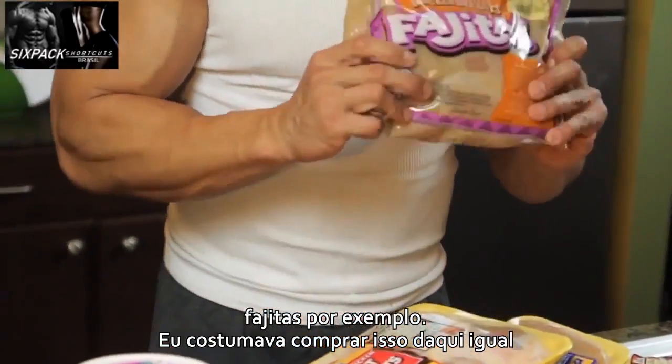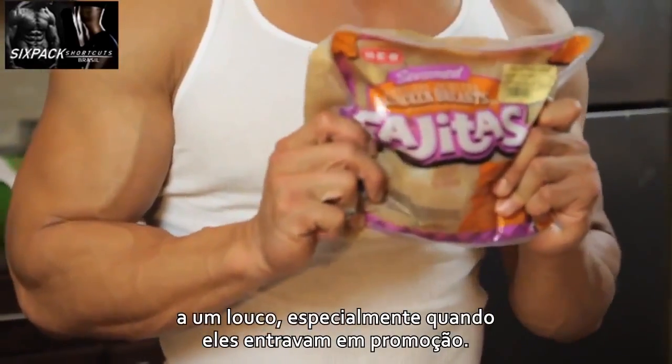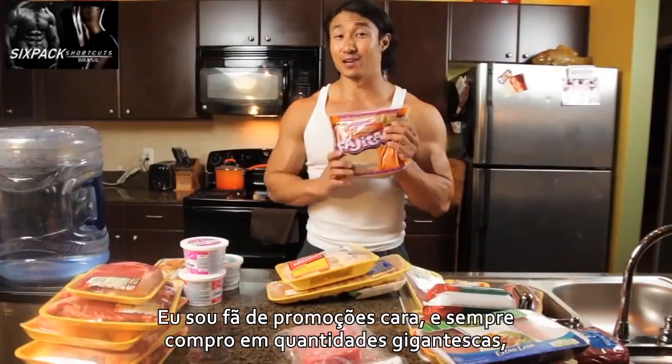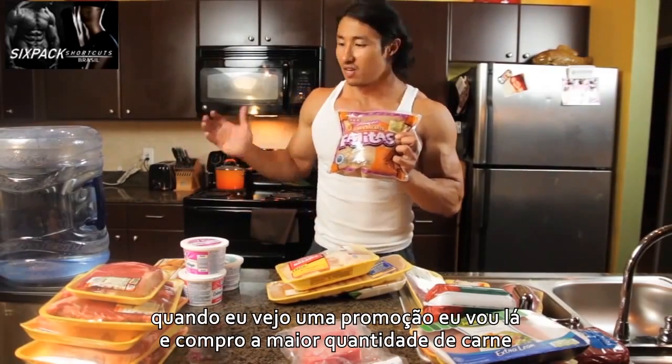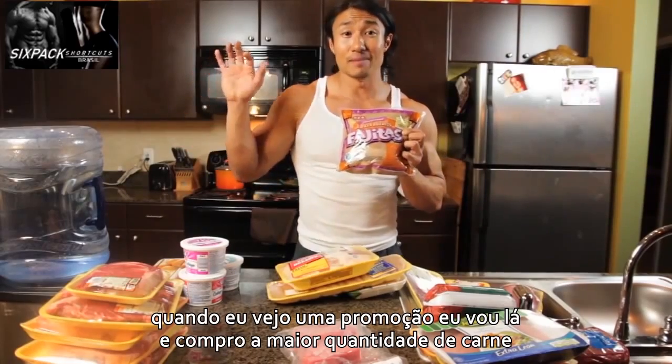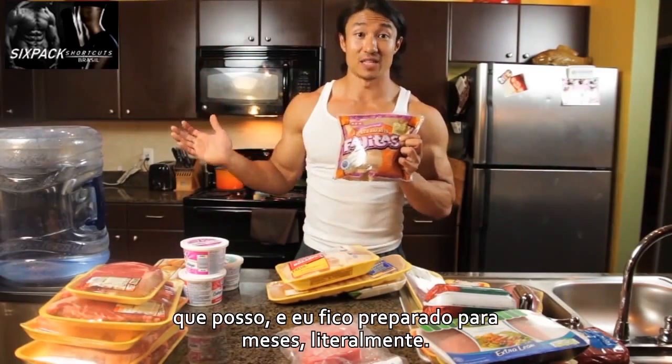Another way to get chicken breasts is getting chicken breasts that are pre-seasoned. Easy way, fajitas. I used to buy this stuff like crazy, especially when they go on sale. I'm big on sales, man. But before I buy, I just buy in bulk. Once I find a sale, I spend as much money as I can to buy the most amount of meat I can. I'm set for like months, literally.